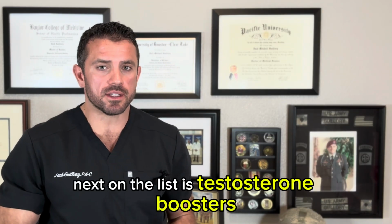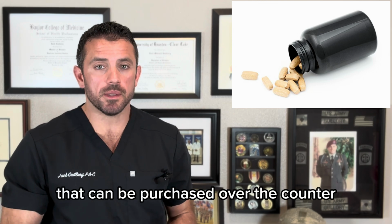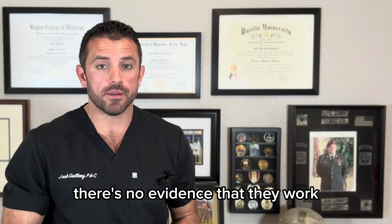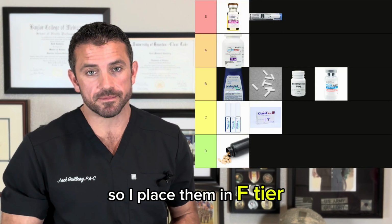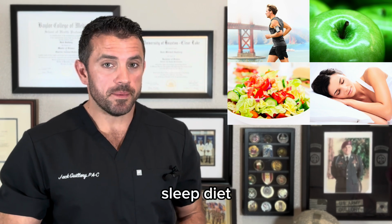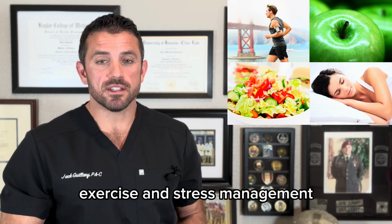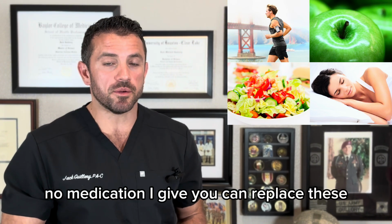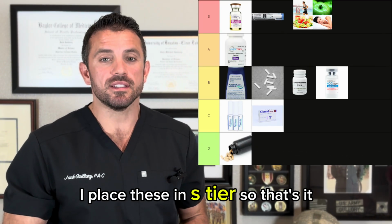Next on the list is testosterone boosters. These are supplements that can be purchased over the counter, are unregulated, and virtually untested. There's no evidence that they work, so I place them in F tier. Last on the list is lifestyle. Sleep, diet, exercise, and stress management. These are critical. No medication I give you can replace these. I place these in S tier.